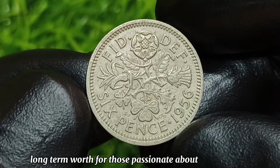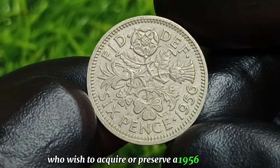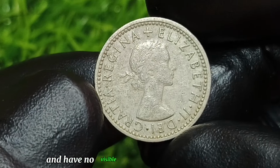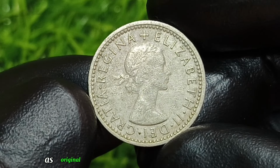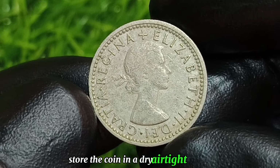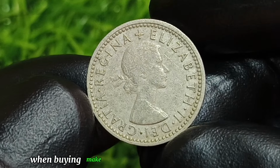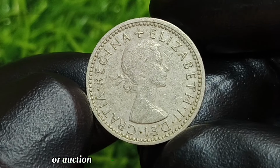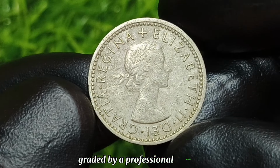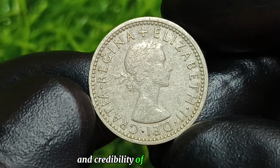For those passionate about numismatics, here are some tips for collectors who wish to acquire or preserve a 1956 sixpence. Always prioritize coins that maintain their original shine and have no visible blemishes or cleaning marks, as original surfaces are key to retaining full value. Store the coin in a dry, airtight holder or capsule to prevent oxidation or moisture damage. When buying, make sure to source from reputable dealers or auction platforms with proper certification. It's also wise to have your coin graded by a professional service, as certified grades can significantly enhance the resale value and credibility of your collection.